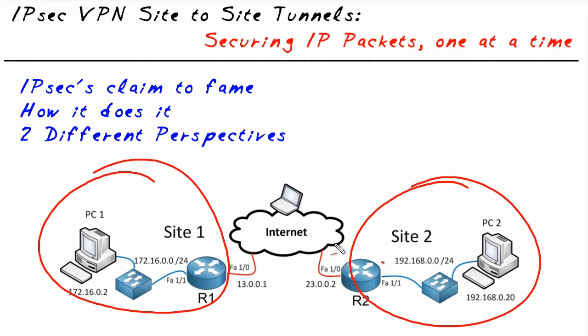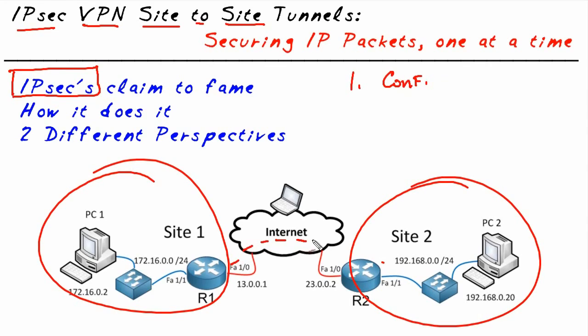So to protect that, we could use something called an IPsec virtual private network. In this case, it would be a site-to-site VPN tunnel. If IPsec was given a microphone and we said, Mr. IPsec, tell us what you do, he would say, I do two primary things. Number one, I provide confidentiality. And that confidentiality comes because I encrypt packets. So as those packets go over the internet, they're just ciphertext. The payload is unmeaningful. It doesn't have any meaning to somebody who eavesdrops on the data. It's all encrypted. The second thing I do is I have data integrity.